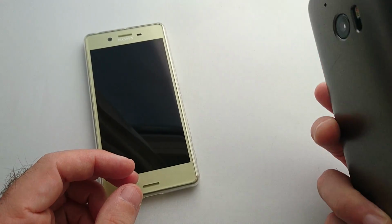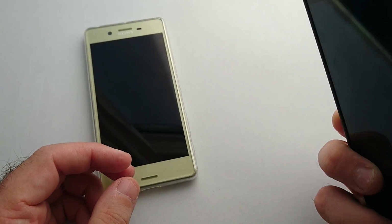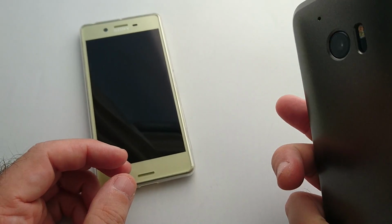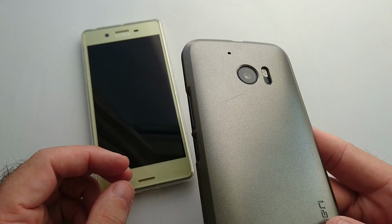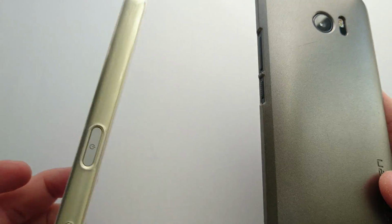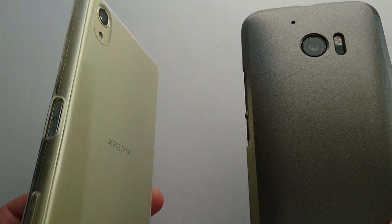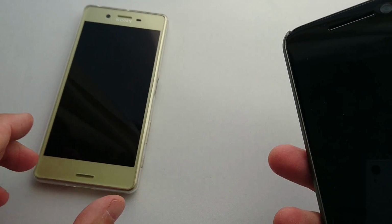The HTC 10 does get hot. I've not had it overheat or quit the camera app on me. It can only do 6 minutes of 4K. The Sony can't do 4K at all. But again, this is about the audio, not video, and to my mind 1080p is more than enough for what I need.